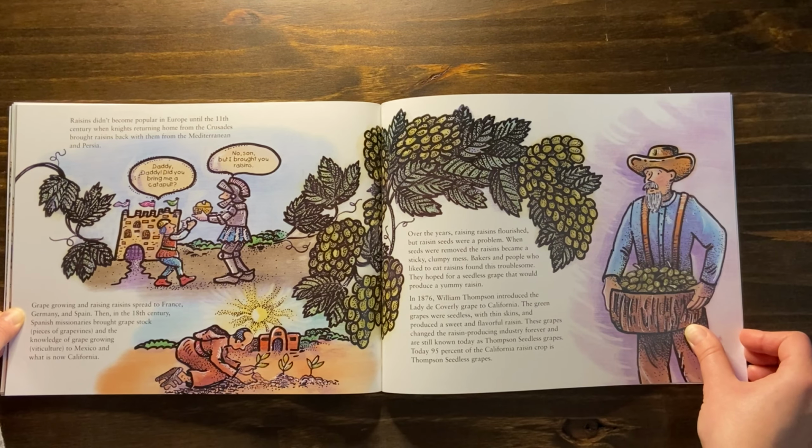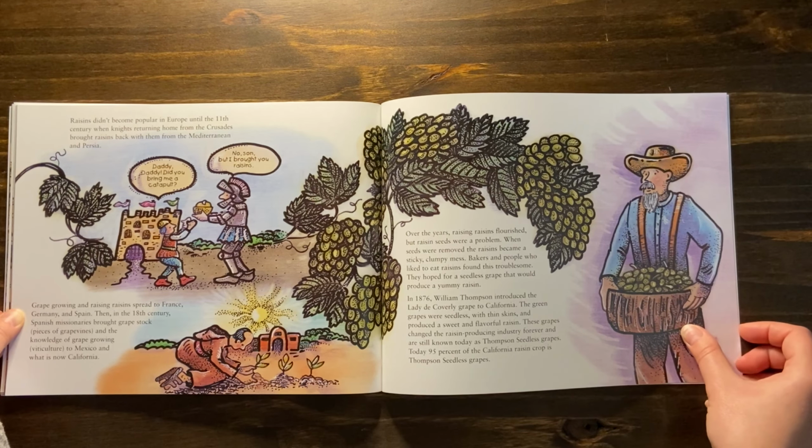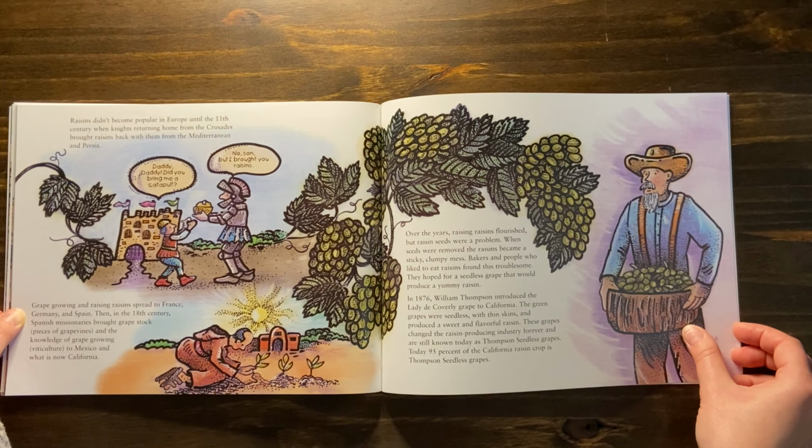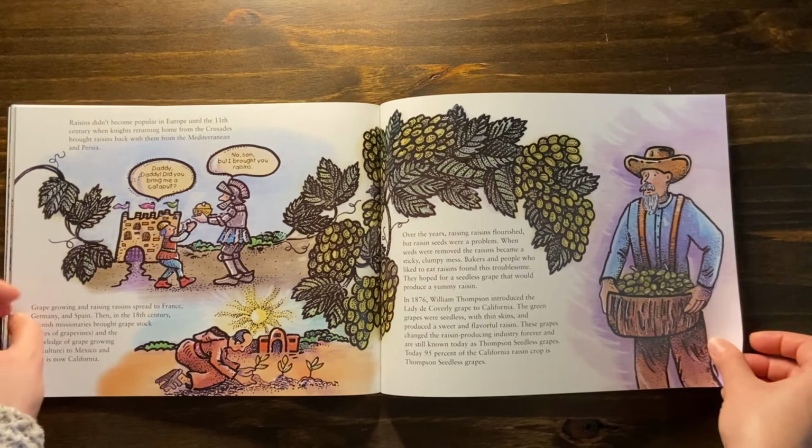In 1876, William Thompson introduced the Lady Day Coverley grape to California. The green grapes were seedless with thin skins and produced a sweet and flavorful raisin. These grapes changed the raisin-producing industry forever and are still known today as Thompson seedless grapes. Today, 95% of California raisin crop is Thompson seedless grapes.